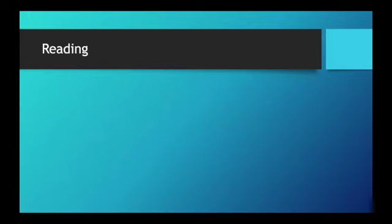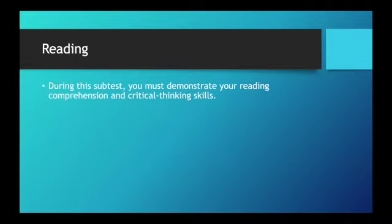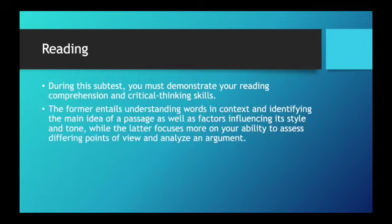So the reading test, what is that made of? During this subtest, you must demonstrate your reading comprehension and critical thinking skills. The former, reading comprehension, entails understanding words in context and identifying the main idea of a passage, as well as factors influencing its style and tone. While the latter, critical thinking skills, focuses more on your ability to assess differing points of view and analyze an argument. It's exactly what it says. You're thinking critically. You're not just taking the information that's there in the text. You're using what you already know and using different perspectives and points of view to analyze an argument.